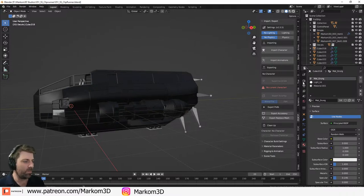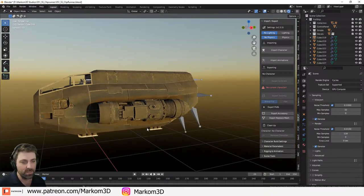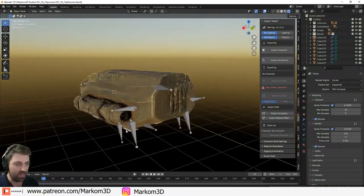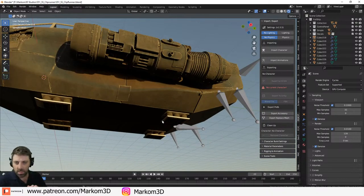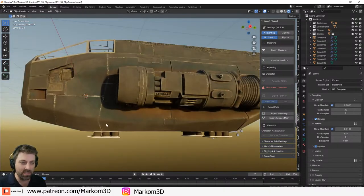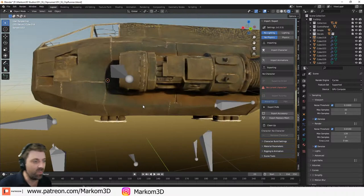So yeah, this is what the ship ended up turning out to be like. Let's jump over into Cycles just so we can get the full experience. So this is what the outside looks like. All right, fairly straightforward. What I've done down the bottom here is some permanent landing gears that are sitting on top of airbags. Okay, something a little bit different, but that's fine.